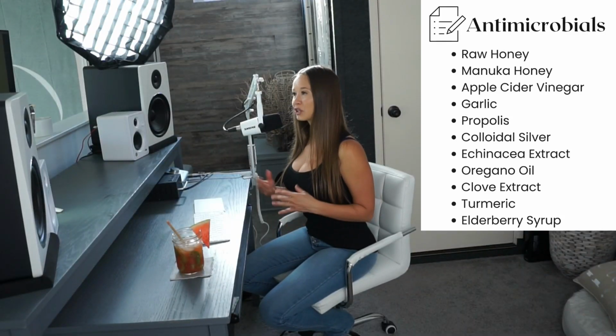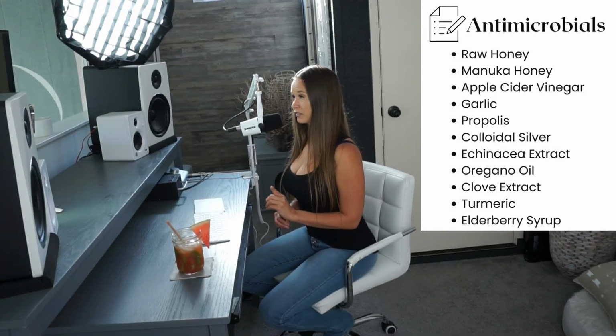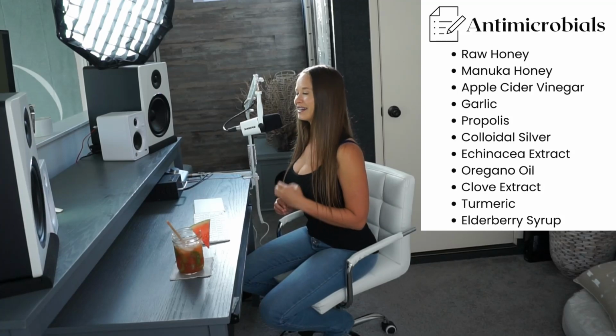And as promised, here are 4 great lists of ingredients you can play with to build your own delightful drinks for a healthy voice. Great herbal tea bases are chamomile, peppermint, ginger, licorice root, throat coat, lemon balm, rosehip, hibiscus, lavender, and echinacea. Antimicrobial elements are raw honey, manuka honey, apple cider vinegar in very small quantities, garlic, propolis, colloidal silver, echinacea extract, oregano oil, that is a favorite for singers, clove extract, turmeric, and elderberry syrup.